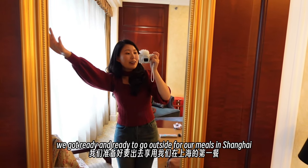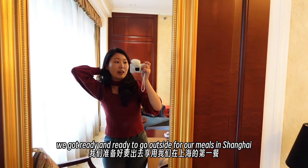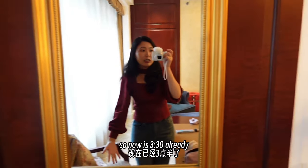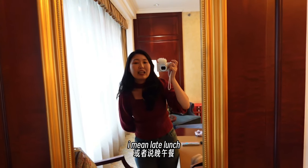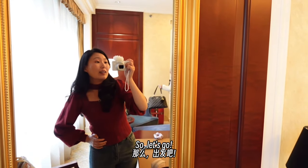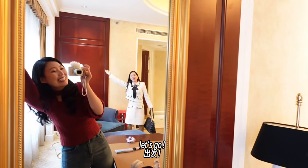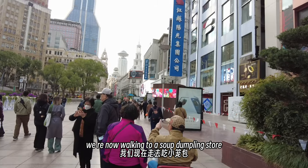All right, we got ready and ready to go outside for our meals in Shanghai. So now it's 3:30 already, so we probably have a late lunch and see the night view of Shanghai. So let's go, mommy. Let's go! We are now walking to a soup dumpling store.